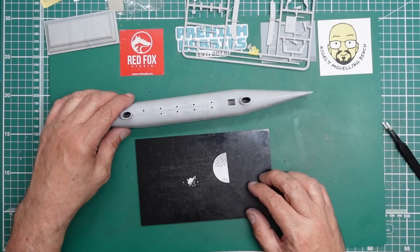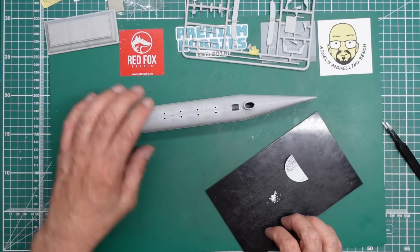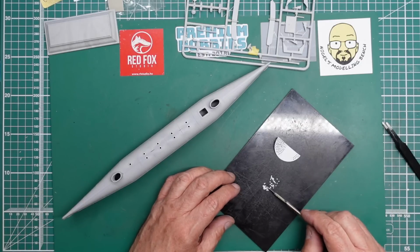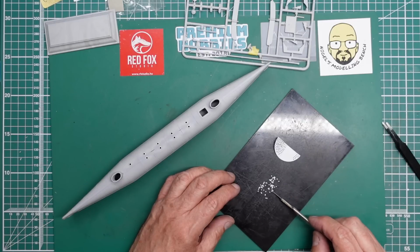So I got this one on this acrylic plate, and the reason I've done that, it makes them very easy to pick up. So what I'm going to do is get a knife and just spread them out so they're not touching each other.